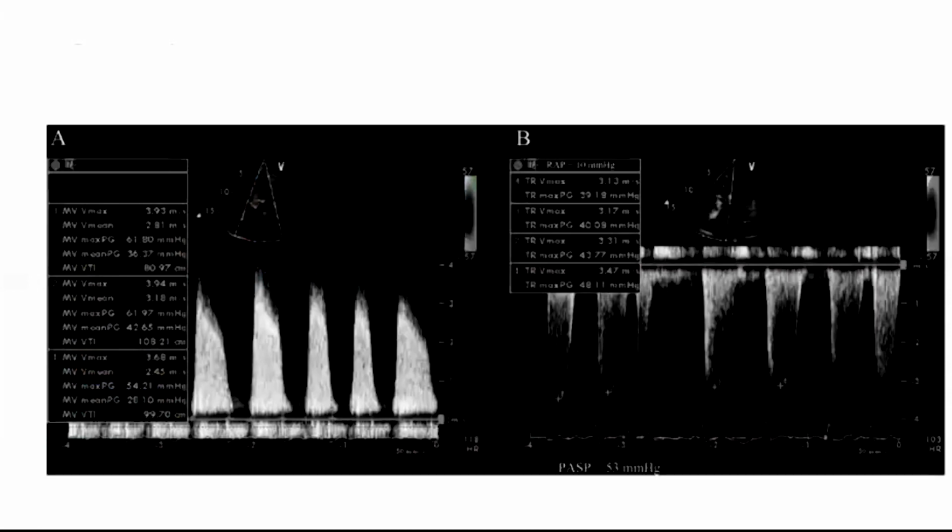This here shows the CW Doppler assessment of the mitral valve. The mean pressure gradient across the mitral valve is severely elevated, and her pulmonary artery systolic pressure was estimated at 53. At this time, she was on high doses of metoprolol, and she was started on IV diuresis. And after joint discussions with cardiology, anesthesia, and obstetrics, she underwent a percutaneous balloon mitral valvuloplasty.